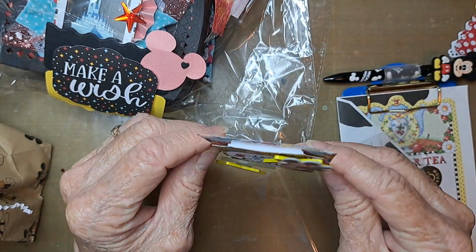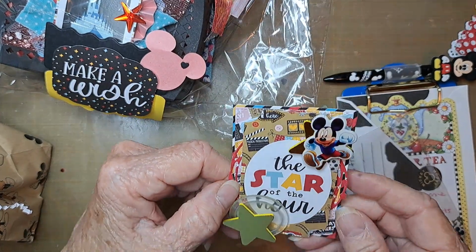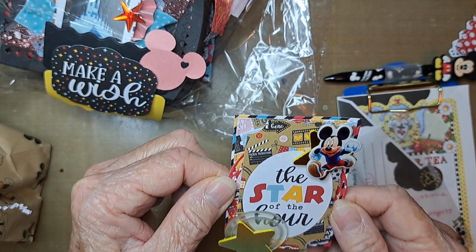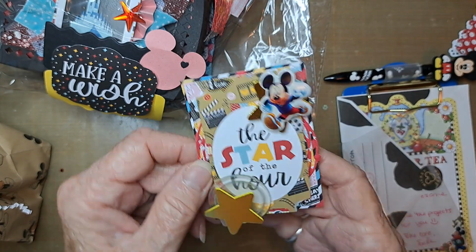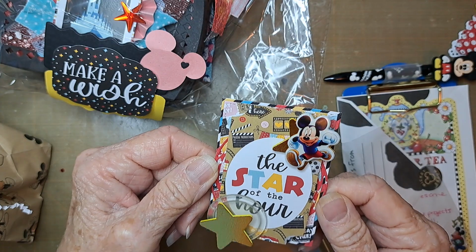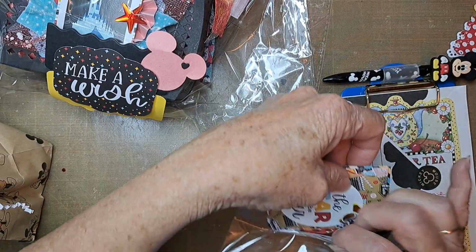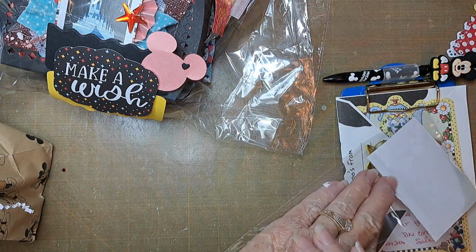Look at how cute. Oh, it's an... Okay, hold on. Nope, no information. It is an ATC card. Oh, look at this. It's so cute. That looks like a button. She's got a star on it with Mickey. Oh, this is so cute. She loves making pocket letters. And it's so layered. She's got it matted. Well, not once, but twice. Look at that. You are the star of the hour. Oh, that is wonderful. I'm going to keep this and put it in my little ATC pocket letter book.